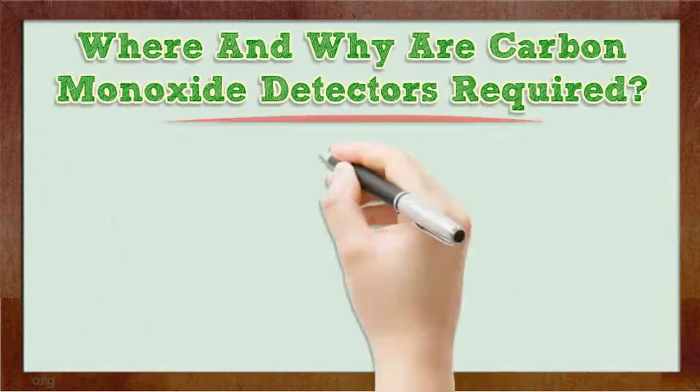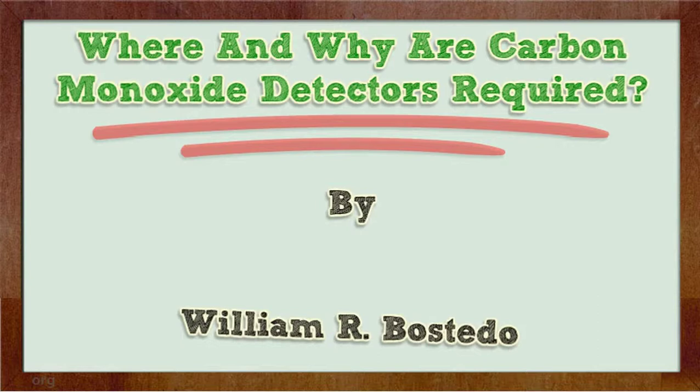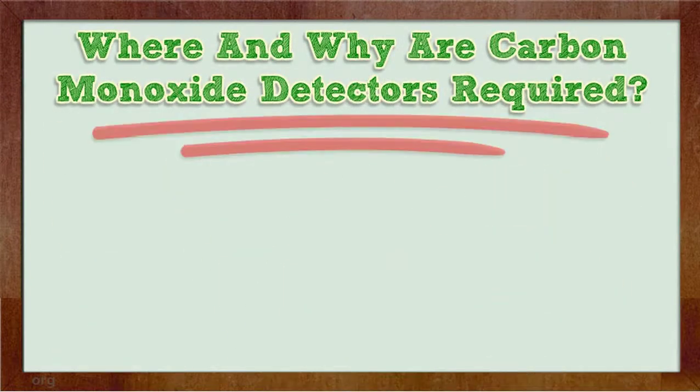Where and why are carbon monoxide detectors required?